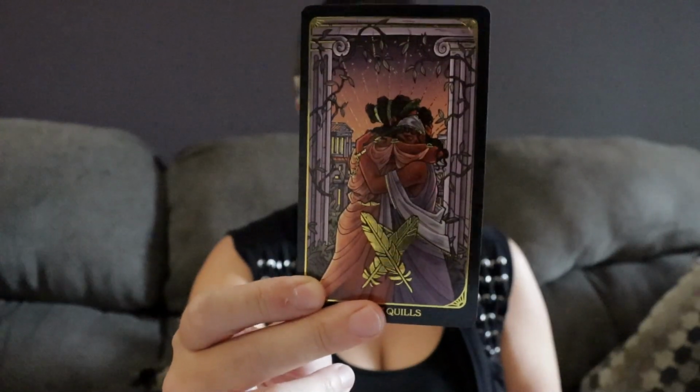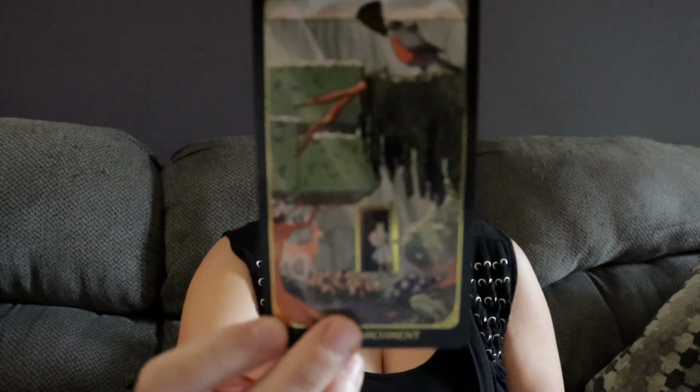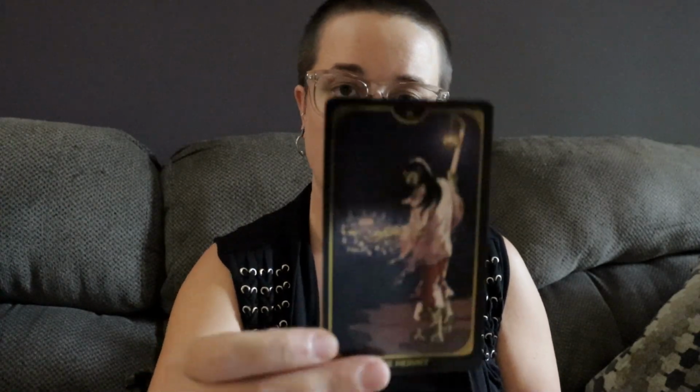But the reason that this deck specifically left a bitter taste in my mouth is because during the campaign for this on Kickstarter, there was conversation, I think, from backers about how they would like to see more diversity, particularly thinking about more LGBTQ rep in the artwork. And it's a deck that's inspired by classical literature.